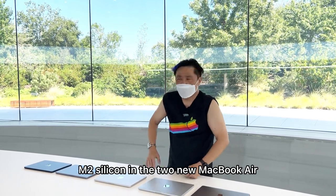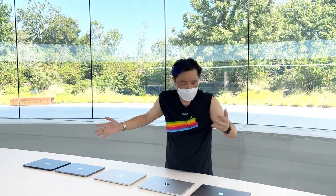M2 silicon in the two new MacBook Air, MacBook Pro.